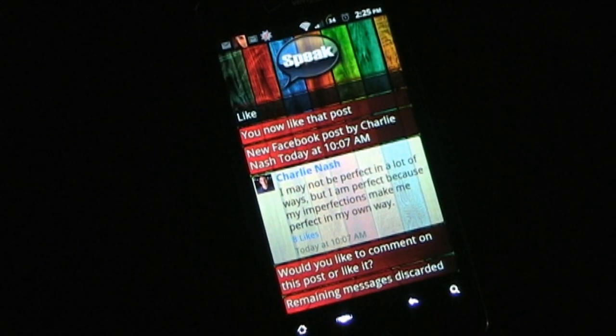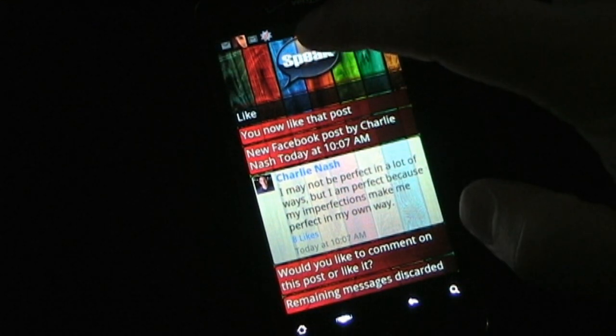Remaining messages discarded. So that's how you can go through, like if you're driving and you want to just have it read your newsfeed to you. Also, if there were a picture there, then it would also ask me if I wanted to view the picture. And if I say view, then it opens up the picture just like in your gallery. So you can view the picture. And then when you go back from the picture, then it'll continue on. And there's a lot of other different configurations you can do with Facebook that I don't have time to go into, but it's very extensive.